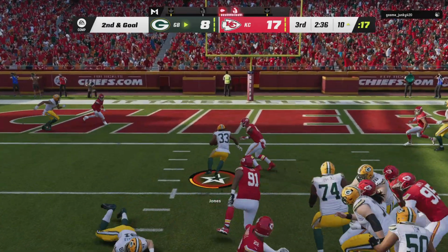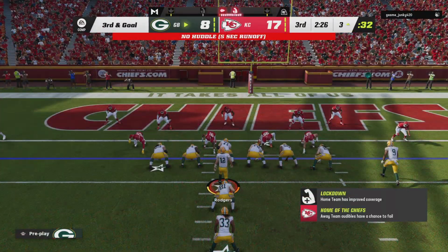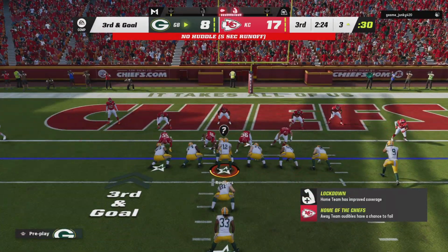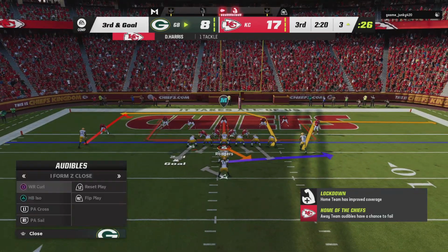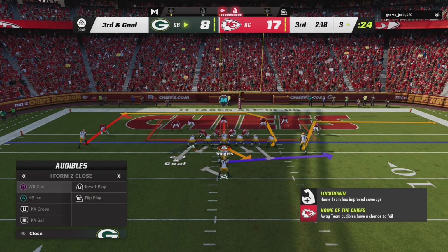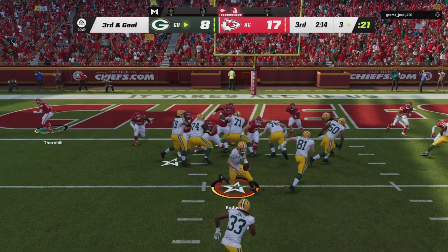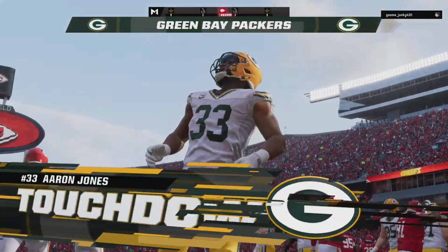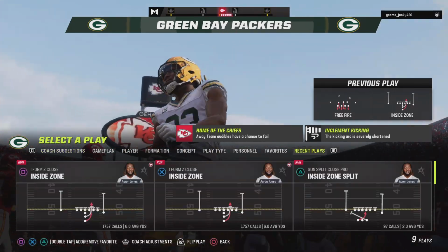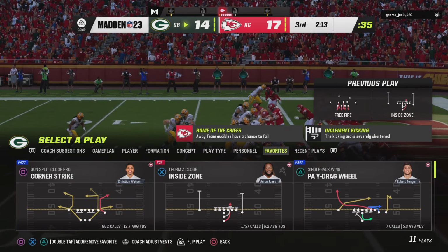They'll try again with Jones. And he'll be brought down here at the 3-yard line. They've been denied touchdowns in the red zone twice already. Here comes 3rd and goal. Jones will score. Touchdown, Packers. But they decided to run it in and got it done on 3rd and goal. A lot of times, that's a passing play.